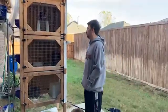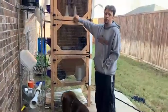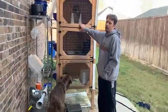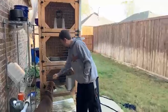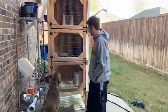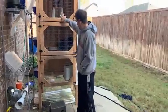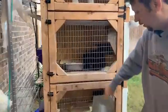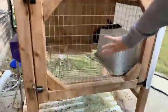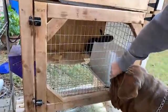But first we start with the Tower of Power, or the condos, whichever you want to call them. This is our apartment complex for them. We have Heath, who's our standard Rex. We have Wendy, who is a mini Rex. And then we have Lola, who's actually a mix of Rex and Rolo, which is Tamook.